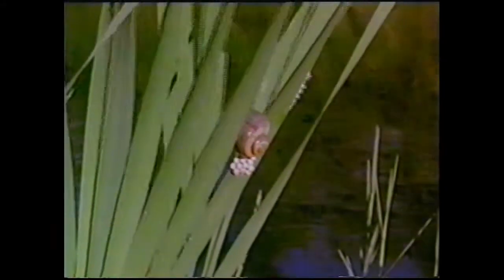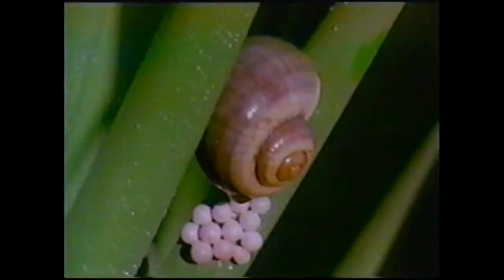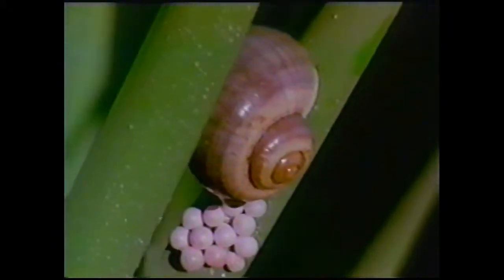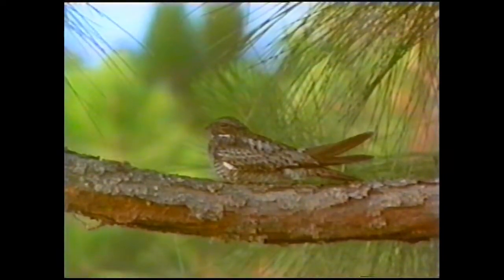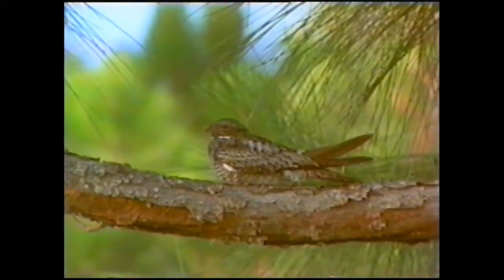Above the water level, the eggs of the apple snail incubate in the warm air. The adult snails are a critical food source for a number of birds, including the endangered snail kite and this limpkin. During the warmer, wet months, many migratory birds have returned north, leaving the swamp to the year-round and summer residents, such as this nighthawk.